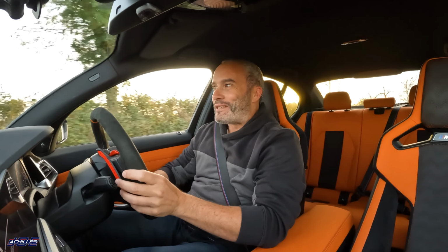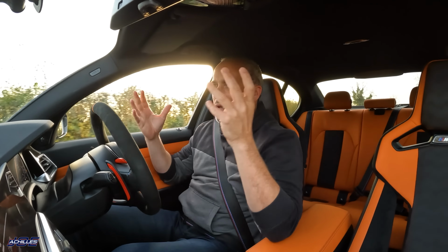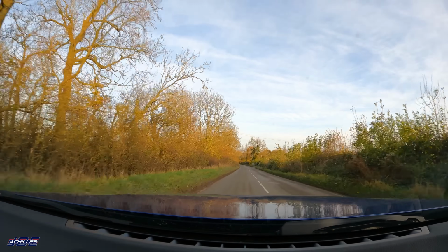I'm really, really pleased with it, and I can't wait to take this on a track day or take it on a proper drive, because the weather hasn't been great recently and I haven't really had a chance.